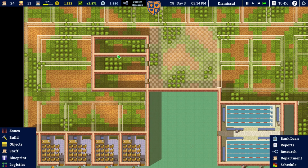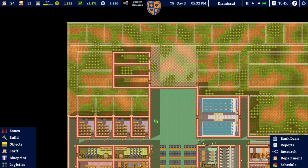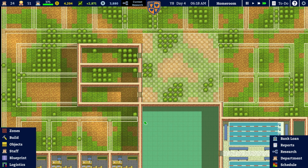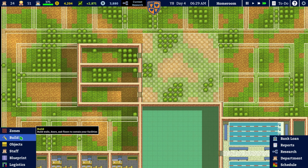Maybe to get these toilets in as a priority, we don't zone out that whole bit. We just have a tiny little corridor coming up here, just to make sure that we can at least get these toilets in. I think that might be our best course of action. Ta-da! In comes the not as much money as it once was income. There we go, so we've got ourselves $4,000. That's not going to last long. That's not going to last long at all.